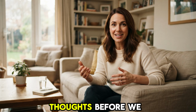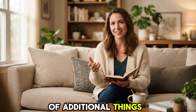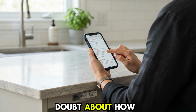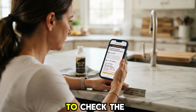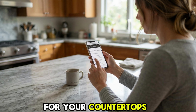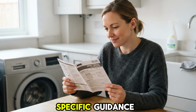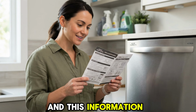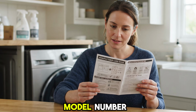A few bonus thoughts. Before we wrap up, I want to mention a couple of additional things that tie into everything we've talked about today. First, when in doubt about how to clean a specific surface in your home, it's always worth taking a moment to check the manufacturer's care instructions, whether that's for your countertops, your appliances, or your flooring. Manufacturers often include specific guidance that can save you from accidentally causing damage, and this information is usually easy to find with a quick search using your product's model number.